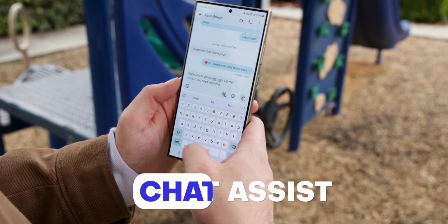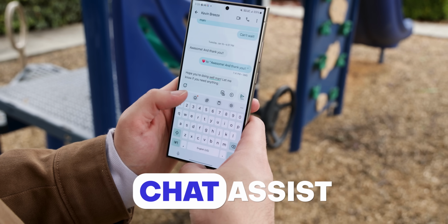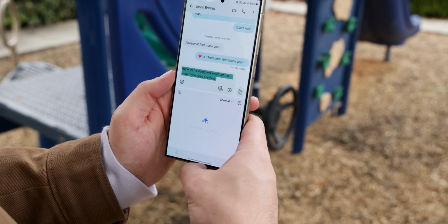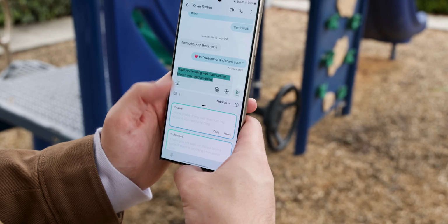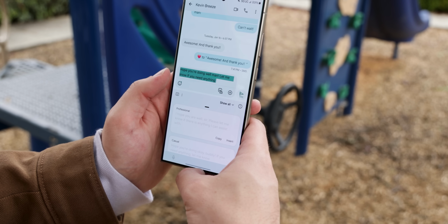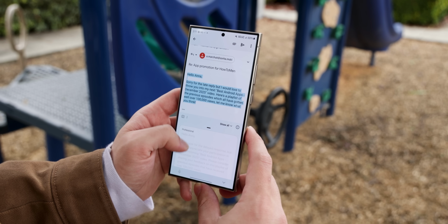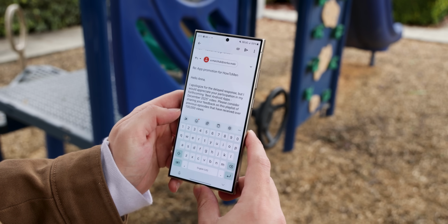Another AI feature that I enjoyed using was Chat Assist. It's found within the Samsung keyboard, and it helps me improve my writing whenever I write a message, since it'll help me change the tone or check the grammar. Sometimes the replies can be a bit cheesy, but I mostly use them when writing emails to sound more professional.